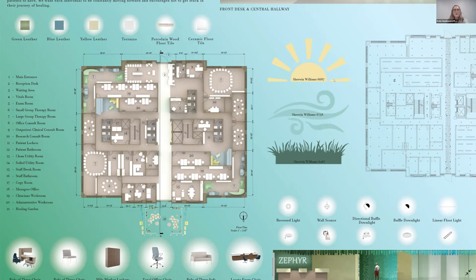This central hallway that you see in the center is designed to be an immersive experience and also sort of like a self-guided therapy for people of all ages. When patients are not in therapy, they'll be offered headphones to experience this space.